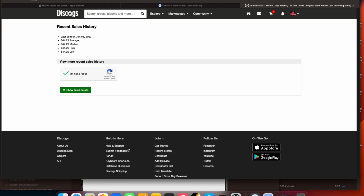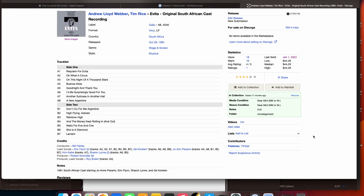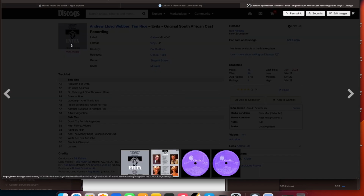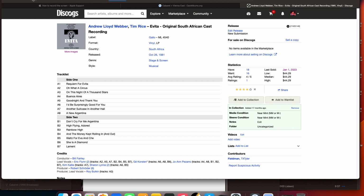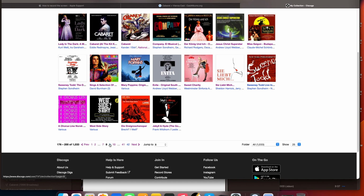All of that is to say that you have a plethora of information here. You can even put the condition in which you have it, add some little notes here. You can put them in subfolders. There's just so much information here, got cover art, and that kind of puts it all in some kind of order for you so you can see what you have.